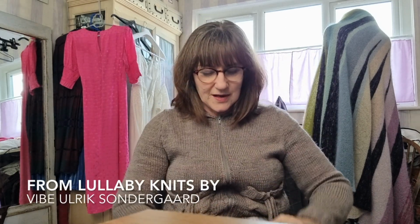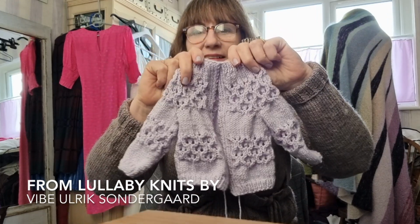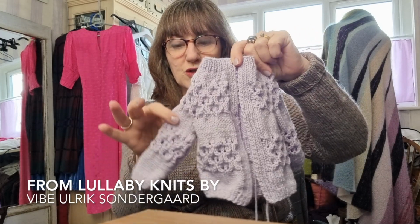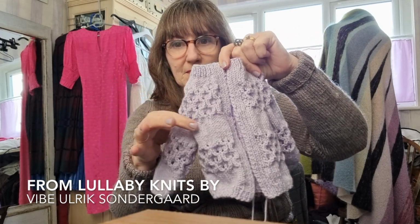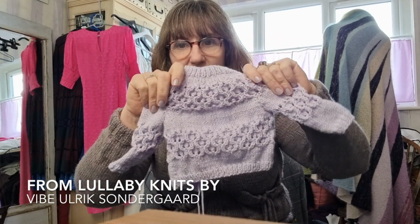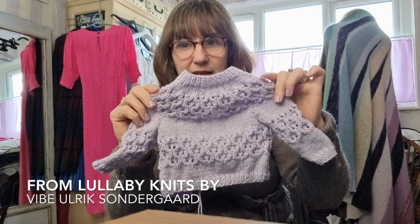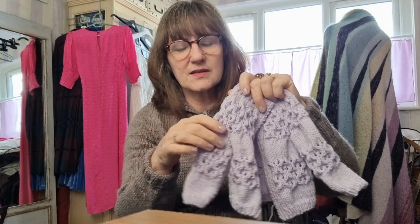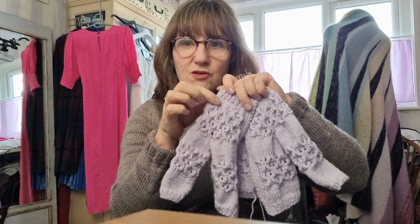I was working on this little cardigan. I've made quite a few cardigans now. Each piece was knit up to just above the first pattern. So the 2 fronts, the 2 sleeves and the back. And then they were all joined together, and this is like a yoke. There's some decreasing before the lace pattern. It's not lace. It is lace. And then there's some decreasing afterwards.